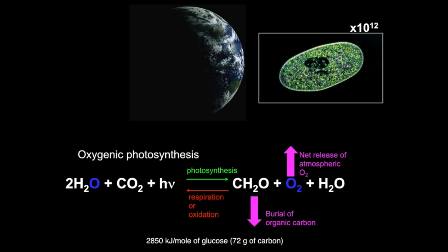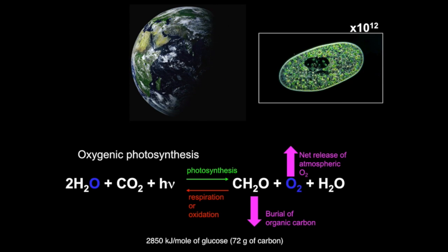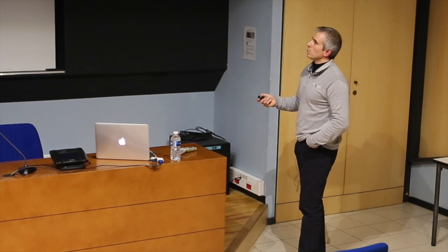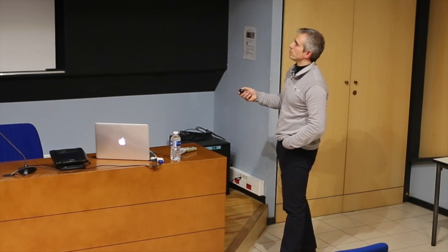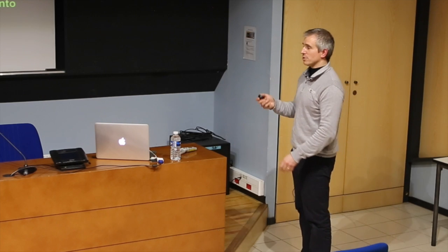But we can make a very interesting calculation, because it's very easy to calculate the energy cost of this reaction. So we can ask the question, how efficient is it? What's the fraction of the sunlight that is used to do that? We know the sun flux at the surface of the Earth, it's that on average. We know how much carbon is fixed by photosynthesis, it's this amount of tons of carbon per year. And we know the cost of this reaction. So if we make the calculation, it's 0.16% of the solar flux at the surface that is converted into chemical energy by life. It's huge. Think about all this light that just falls into deserts or on our cities. It's a huge efficiency.